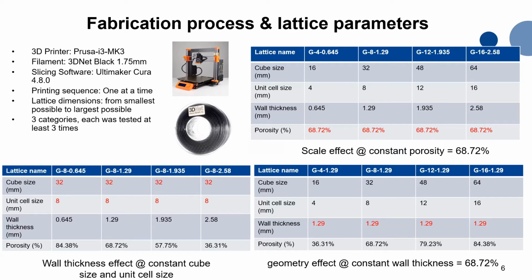And we have the wall thickness effect. In this case, we keep the constant cubic size and the unit cell size. And also we have the geometry effect, which in this case, we have the constant wall thickness, and the rest will be the variable.